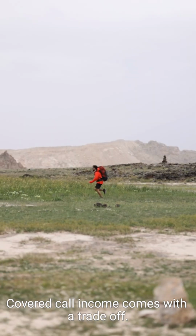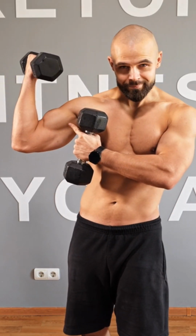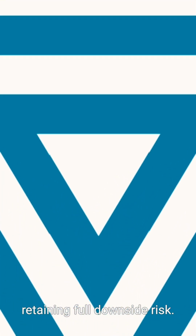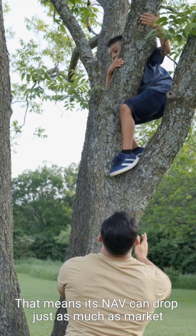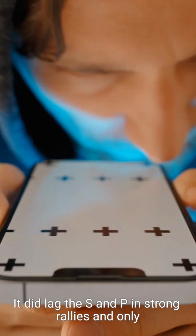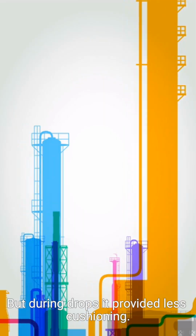Price participation risk. Covered call income comes with a trade-off. You limit your gains on the upside if the underlying assets rally. YMAX caps its participation in price gains while retaining full downside risk. That means its NAV can drop just as much as the market index but will not rise as much when the market surges. It did lag the S&P in strong rallies and only matched with income included, but during drops it provided less cushioning.